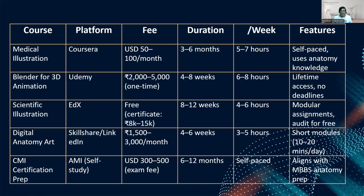The Blender for 3D animation course by Udemy is a one-time payment of about 2,000 to 5,000 rupees based upon the time, because it often gives you reduced prices, which requires 4 to 8 weeks of courses, 6 to 8 hours per week. Lifetime access, no deadlines, self-paced, smooth, aaram se learning.